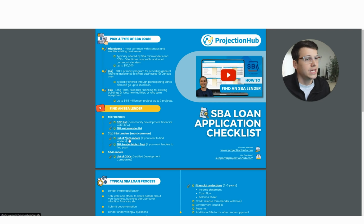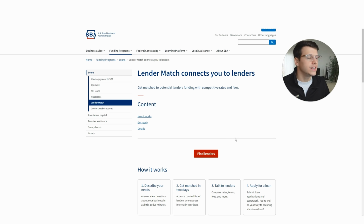But here we have two lists. In parentheses, we put 1 if you want to find the lenders, 2 if you want the lenders to find you. Now, maybe letting the lenders find you sounds more attractive, but just a caution to you. Let me bring up this tool just to show you real quick. Here's where you'll input all your information, and then it'll get blasted out to a bunch of lenders, and then they can opt in to talk to you or contact you. So that's a great approach if you just want to go quantity and just get some conversations going. But those lenders may not necessarily all be the best fit for you.